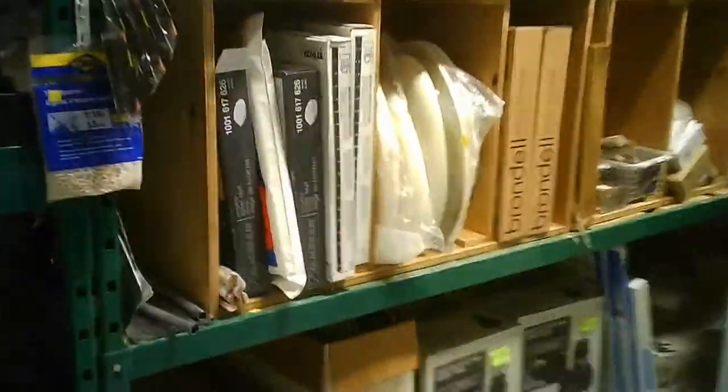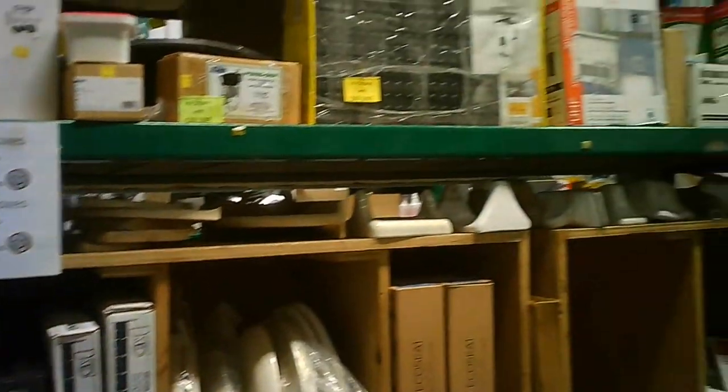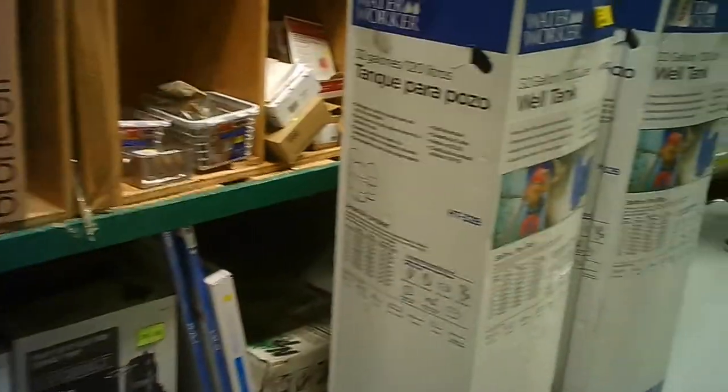And like I said, all types of different things, whether they're drainage systems for in front of a garage, for a driveway, in front of a back door, whatever. Small appliances, large appliances you'll find here.